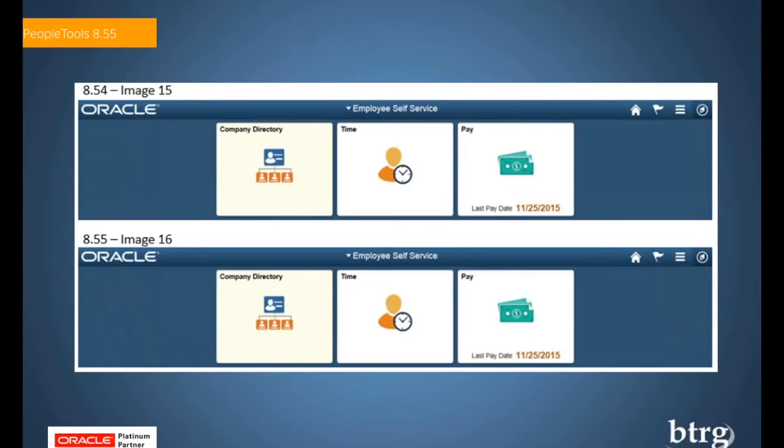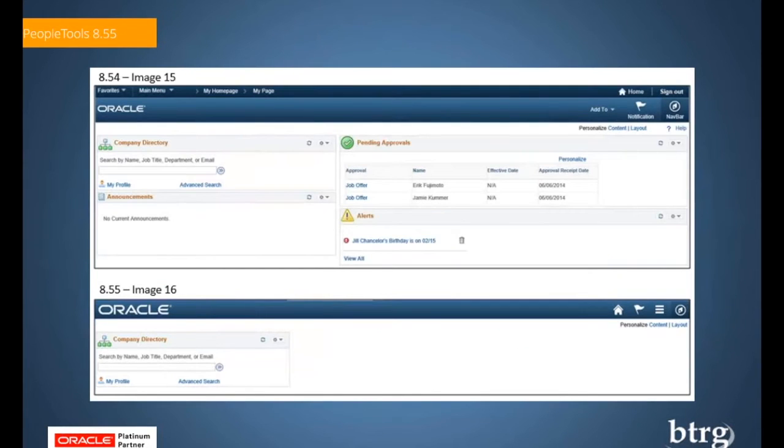But if you are looking at it on the next slide in the classic form, you can see here you still have, in 8.54, the breadcrumbs at the top. You also have a home and a sign out button. In 8.55, those areas are no longer available. So by default, like Rafael said, even the classic pages are wrapped with the Fluid navigation bar.